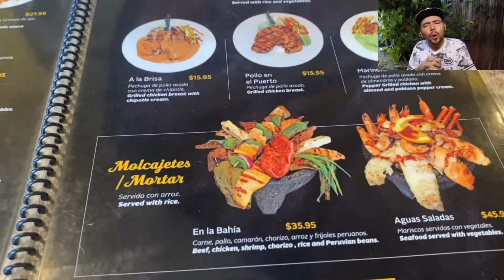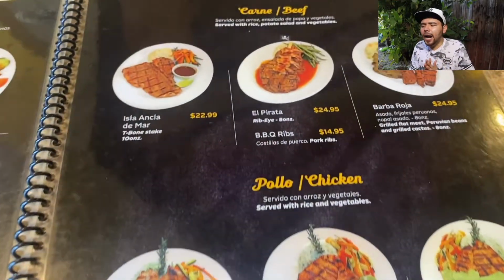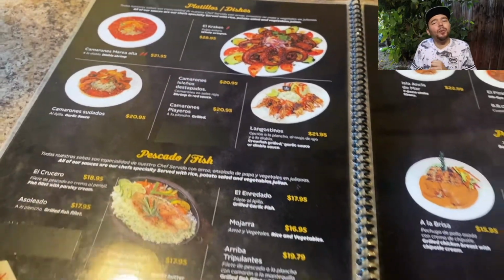And right now, I don't know what to order. There's just so many things to pick from. Everything looks really good, but I am leaning towards some ceviche, maybe some salmon, but I'll see right now.